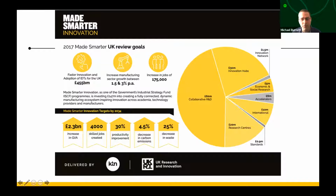Now, the pie chart on the right shows the different types of interventions that are being funded and a number are already underway. So, for example, there's already been a couple of R&D funding competitions, as well as the Made Smarter Digital Accelerator. Now, there's more information on the madesmarter.uk website.